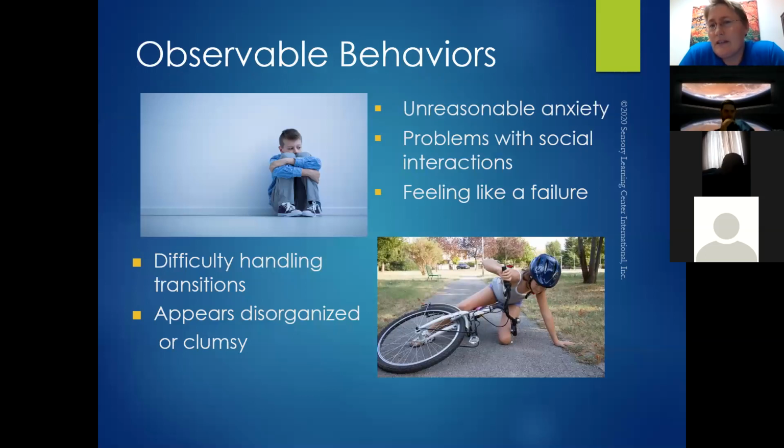Some other behaviors you tend to see, unreasonable anxiety. But now that you know all the stuff that's coming at them, it's not that unreasonable, right? Problems with social interactions. They're not understanding social cues. They're not seeing them well. They're not hearing them well. They're not sensing them well. They're not understanding them. And they're definitely not matching them well.